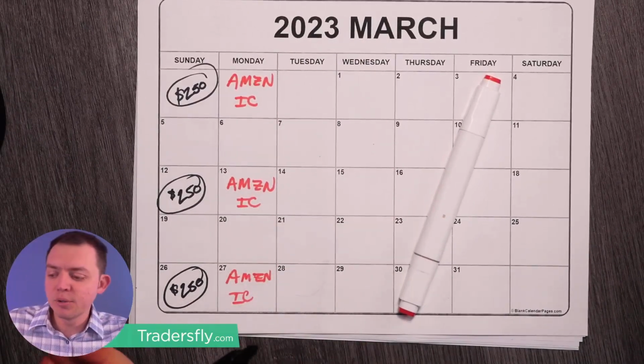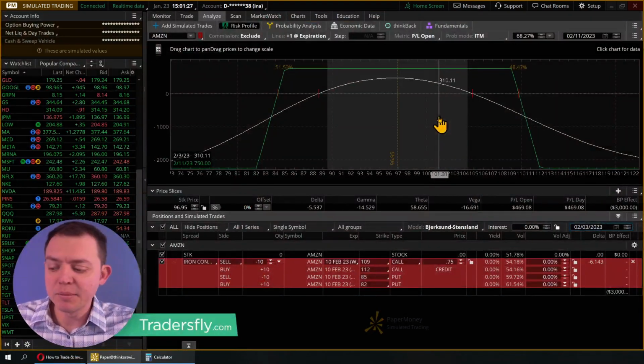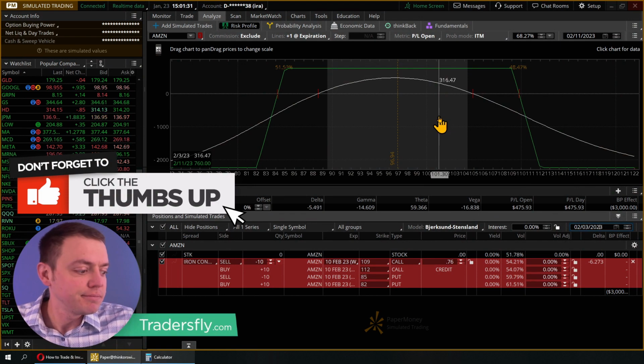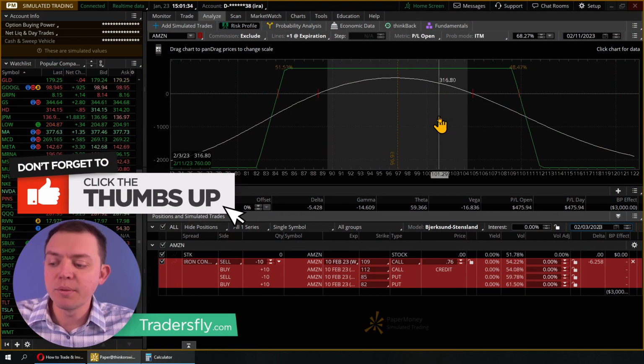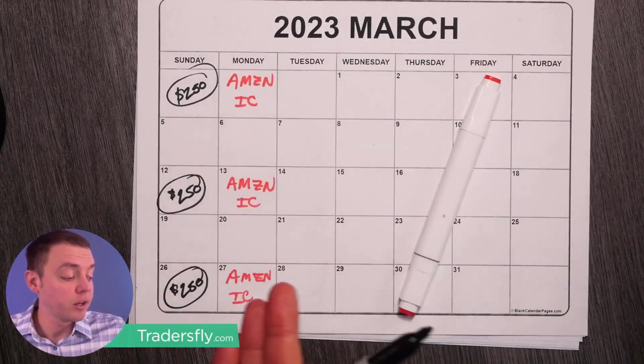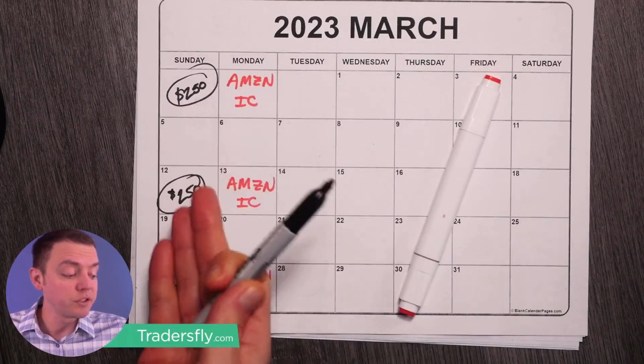Okay, because here I'm doing it based on, hey, I've got this Amazon Iron Condor. What am I making? What's possible? And then how much can I do every couple of weeks? So in that case, this is what I've got: Amazon Iron Condor, Iron Condor, Iron Condor, 250, 250, 250.